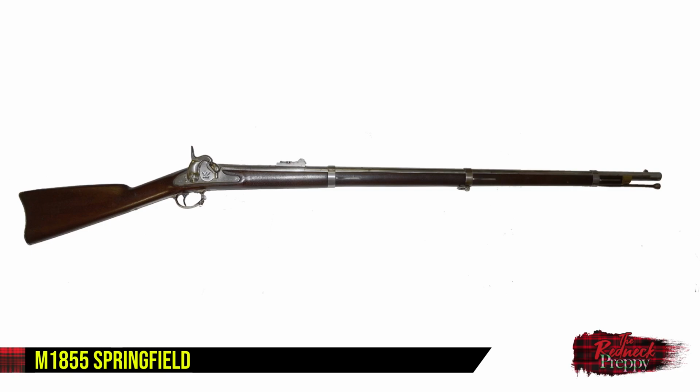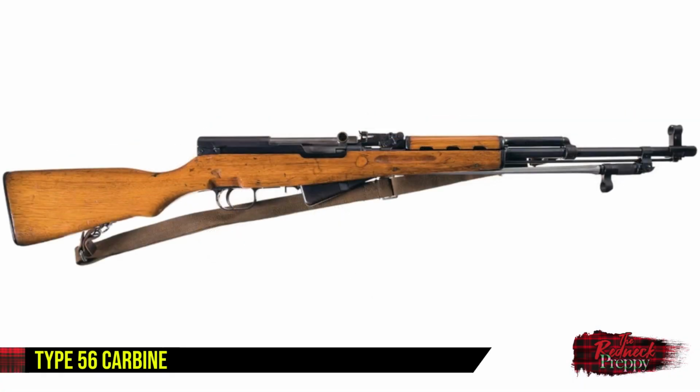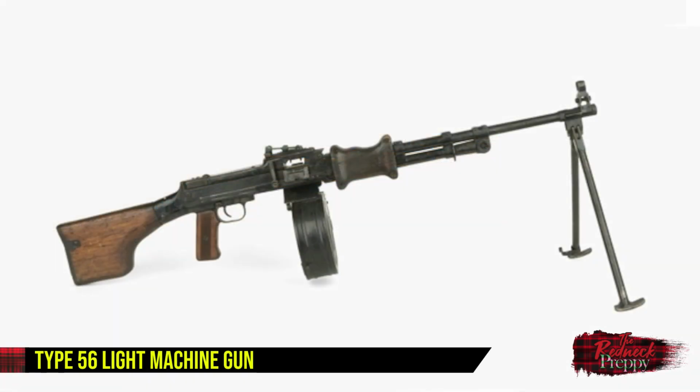Now, from its time as a collection of British colonies to about a century ago, the American military also tended to use the model designation for a firearm accepted into service along with its year of introduction. So the model 1855 Springfield musket, or M1855, was accepted, again, not surprisingly, in 1855. Now, for some collectors, that can lead to confusion when several different firearms are all accepted into service in the same year. One of the more notable examples was in China, where they accepted a rifle, carbine, and light machine gun all in the same year, 1956, leading to 3 different firearms being designated the Type 56.